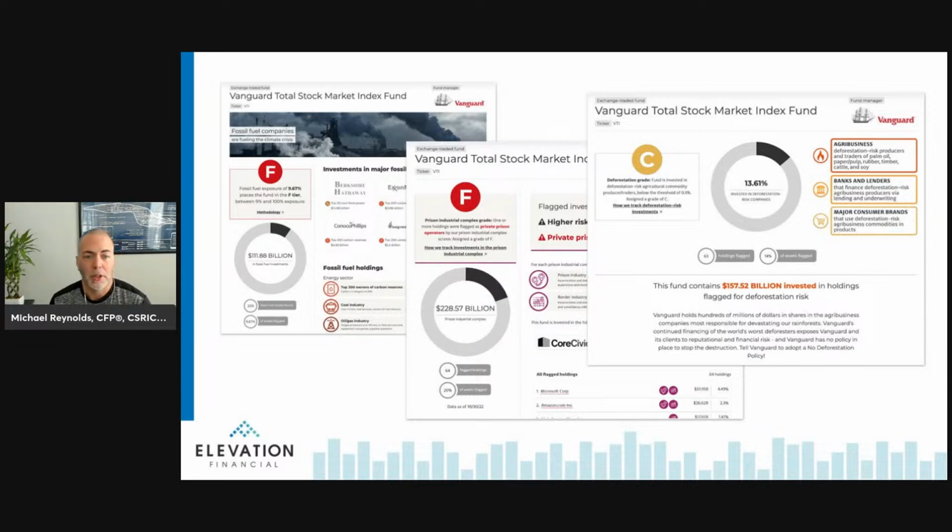Just as a contrast, I plugged in the Vanguard Total Stock Market Index Fund. Again, no endorsement or affiliation implied here, but you'll see a much different scoring here. You'll see much different areas and a greater exposure to some of these problematic areas in that fund. So that's how you can compare these funds and see how your particular investments stack up.